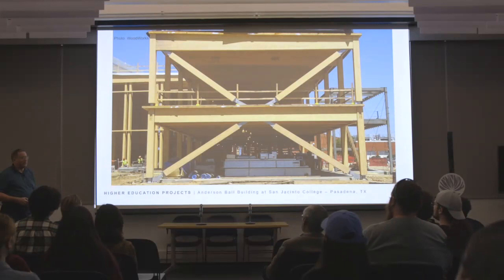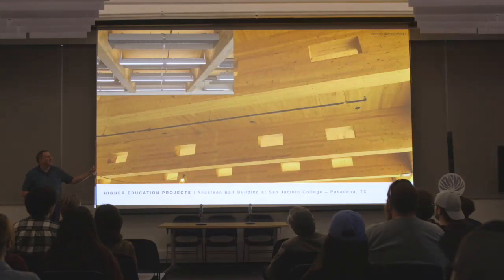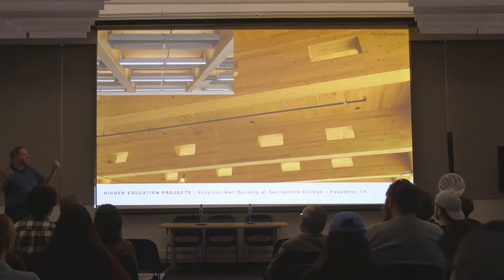So here, this was really interesting. This is one of their larger lab spaces, a room like this where they needed to have the mechanical equipment running through all these beams. So this is some of the largest beam penetrations that I've ever seen in a mass timber glulam beam. And then in this inset up here, you can see this is where the duct work is running through each one of those penetrations.